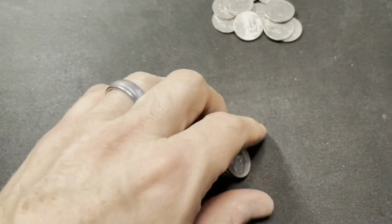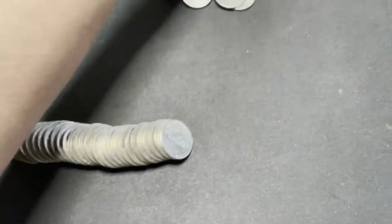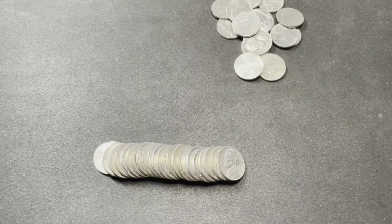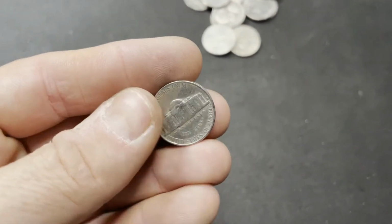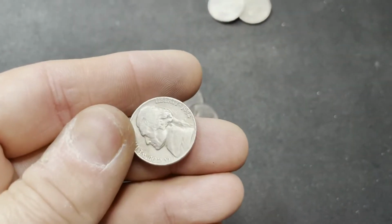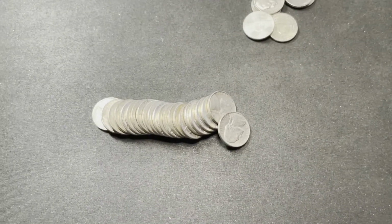Same roll, just a few coins later. Got ourselves another 50. 1957, also out of Philly. Are we just gonna get 50s? This is pretty ridiculous. Same roll, about 2 coins later. 1954. Ooh. Denver. 3 50s, 1 roll. I'd love to find something a little older, but we'll take it.